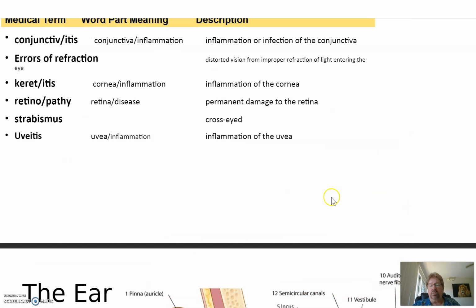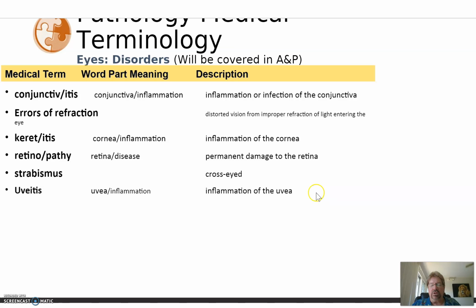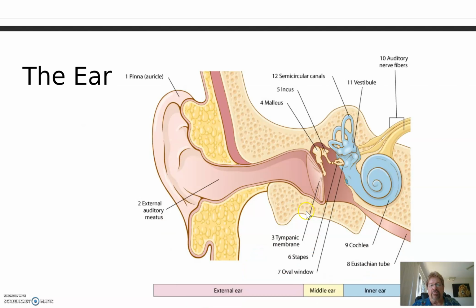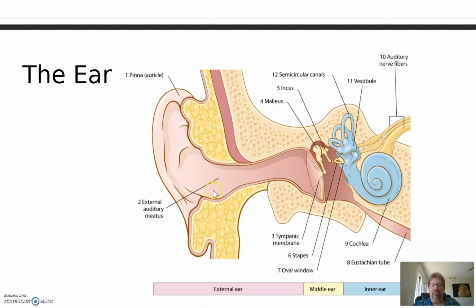Okay, well, we finished with the eyeball. Any questions? Anybody out there? Then we'll move to the ear. The ear is quite a bit simpler, guys. It's still very important. There's three parts of the ear. There's the external ear, the middle ear, and the inner ear.